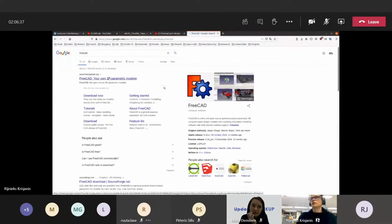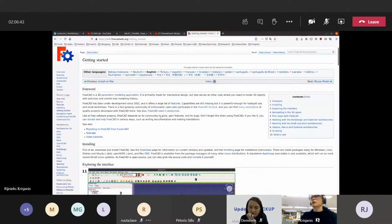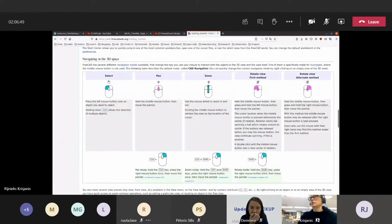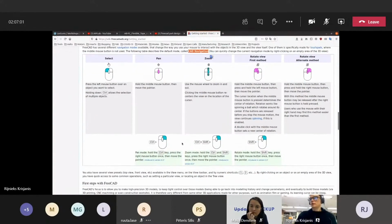of course, visit the official website and check the documentation. And here is a wiki with all the most up-to-date information about how to go about FreeCAD. Not around, go about FreeCAD. FreeCAD is nice. Should be going with it wherever you go.